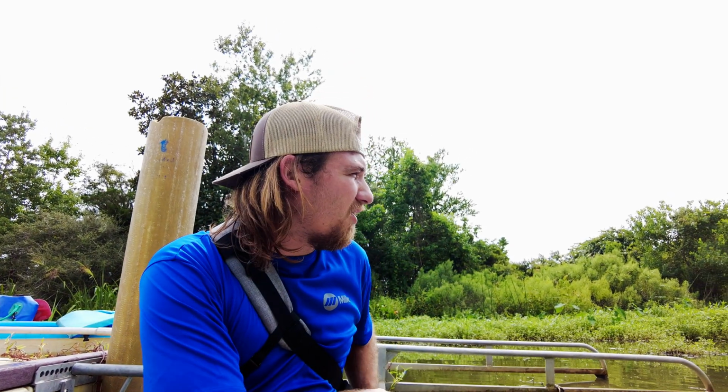So I left Five Rivers at 8 this morning. It's 10:41, so I'm about to start paddling back, and we're gonna see how long it takes me to actually get back there so you know exactly how long of a trip this is.